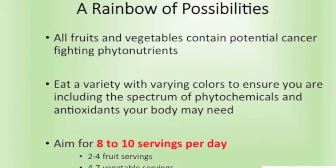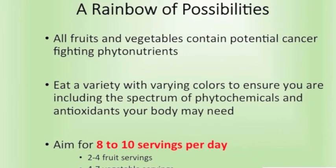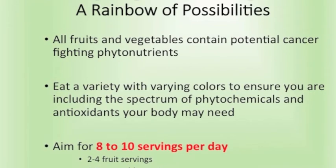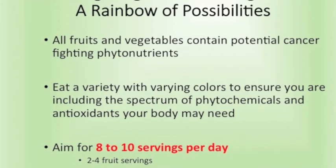When we think of the color red, we think of red peppers or red apples. When we think of the color orange, we think of an orange or perhaps a squash or a carrot. When we think of the color yellow, we think of a yellow pepper or maybe even a yellow tomato or squash. And then green is easy. There's definitely a lot of green fruits and vegetables. You can have a green apple, zucchini, peas, lettuce. And then blue, blueberries, purple, you can have eggplant or purple carrot. The variety is endless.